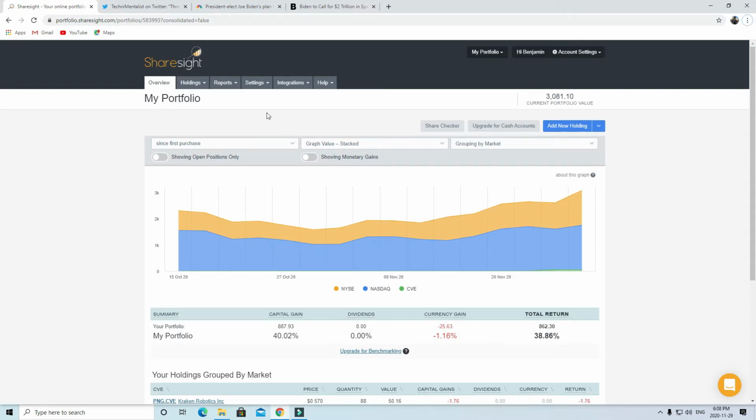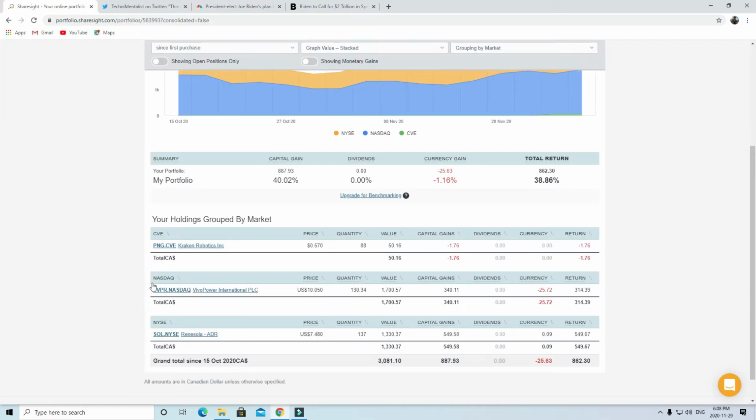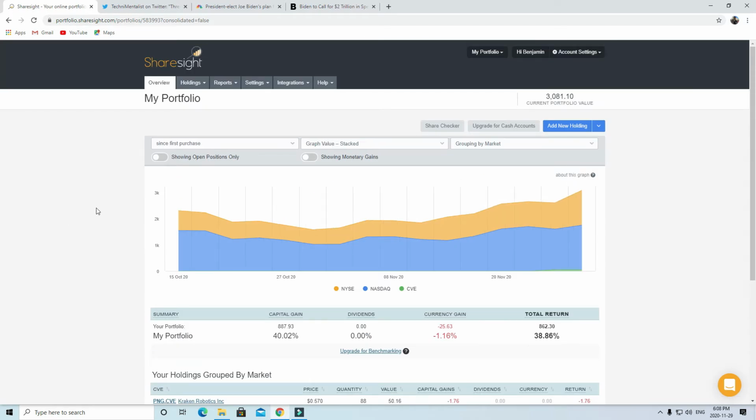During each episode, I will give an overview of my portfolio. I'll talk about my positions, some of the gainers and losers for that week, and comment on general market news. For now, I've put all my positions into ShareSite. I just found this website today and entered all three of the holdings in. But in the future, I plan on creating an Excel sheet that will go more into detail on my stocks and also highlight the contributions to my account.